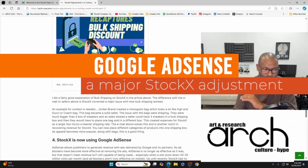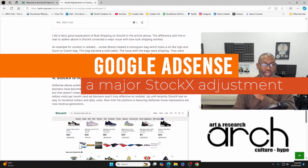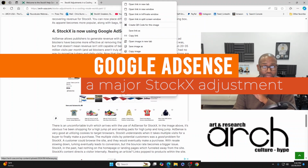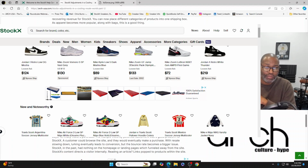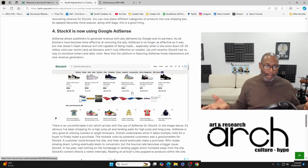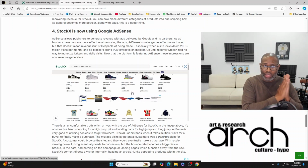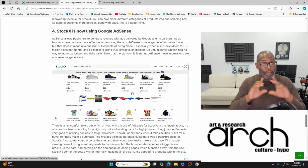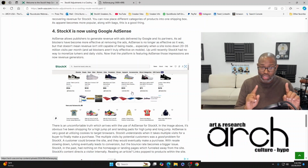As a matter of fact, let's finish that one and let's go to the biggest one for what StockX is doing to adjust. And here it goes. StockX is now using Google AdSense. Why is this important? I'm going to open this image in a new tab so you can see it and explain it to you. Some of you may not know what Google AdSense is. You may not be a publisher, or you may not be monetized on YouTube. I'm not sure, but I'm going to try and explain it so you can understand why StockX using Google AdSense is an extremely interesting approach to what they're doing, but why it's a smart approach.